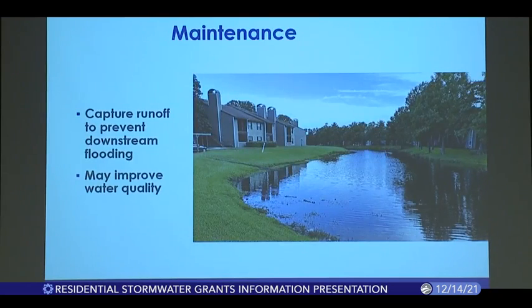And then we do have traditional retention and detention ponds. This helps to capture runoff and helps prevent downstream flooding, and depending on the design, may help to improve water quality.